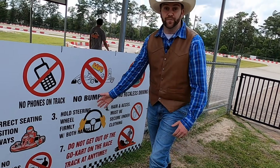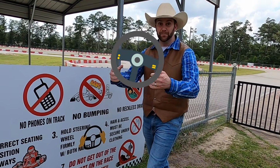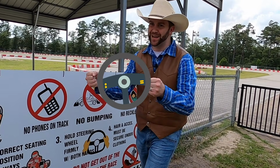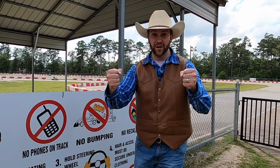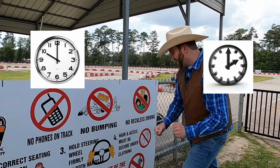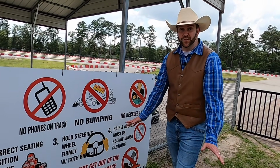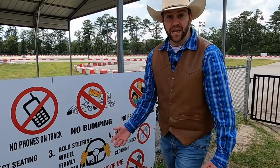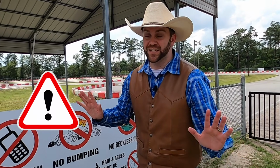Hold the steering wheel firmly with both hands. You know the steering wheel, how you drive like this? Keep 2 hands on it. Everybody will tell you 10 and 2. That's real important. So if I was holding a clock right now, I would be holding 10 o'clock and 2 o'clock. Do not get out of the go-kart for any reason on the track. So if you're racing around and something happens, you feel like you need to get out, no. You need to just stay put. Somebody will come and help you.